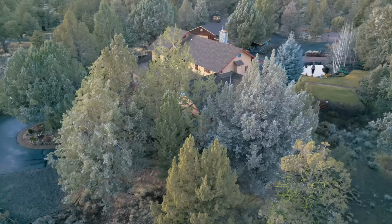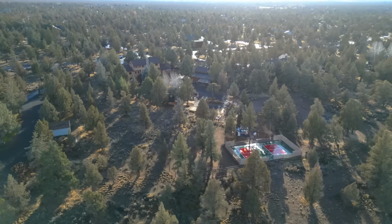This is Central Oregon living at its best, peaceful, functional, and built for the way you live.